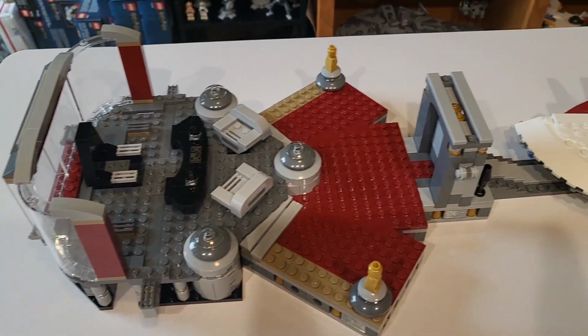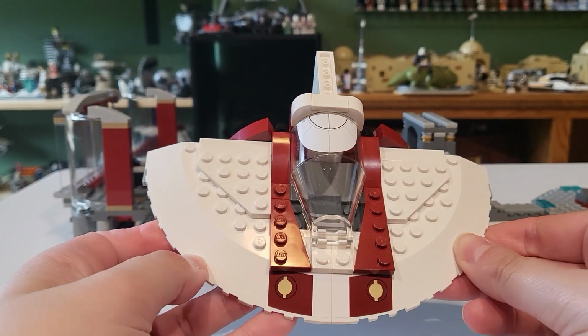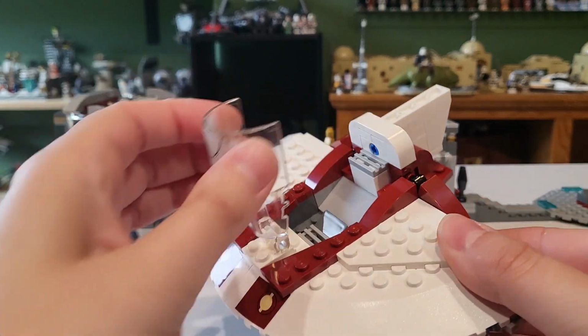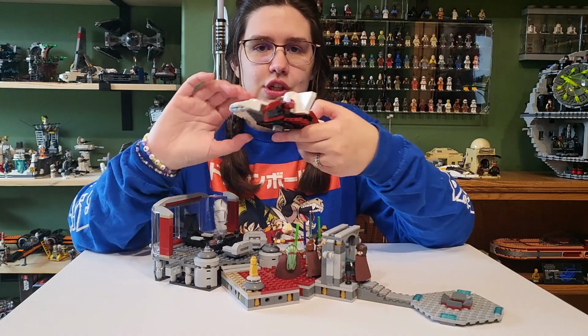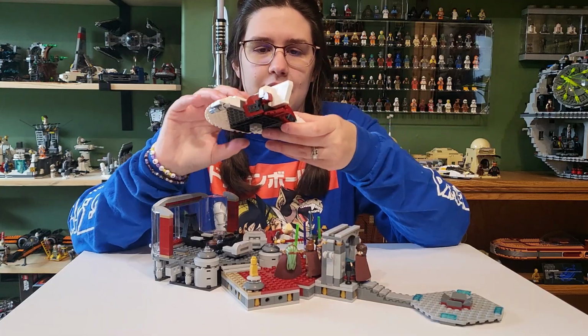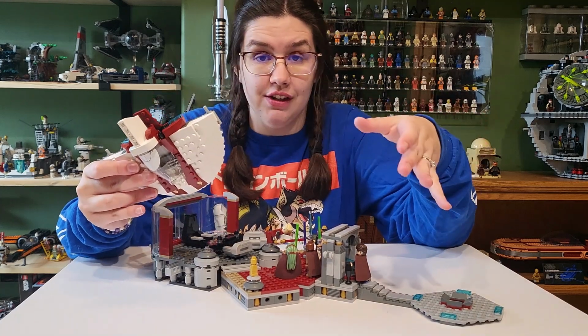We'll go ahead and start with the ship. This is the ship that Anakin Skywalker comes in on, and I don't know the name of it off the top of my head. It is done in white and maroon and has a couple of sticker pieces here on the front and then on the windscreen. It has some engines on the back, and that is basically it. It holds Anakin, it gets him from point A to B, and it's relatively simple. A nice inclusion, but honestly not even a necessity.